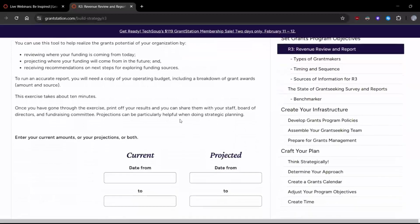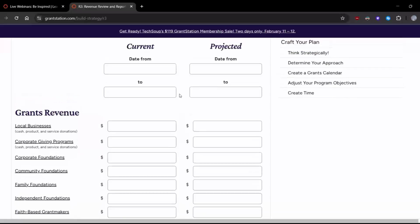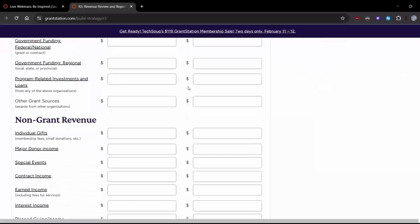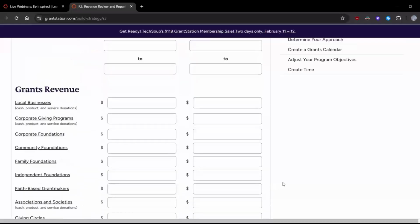It's very simple. You simply need about 10 minutes of time and then a breakdown of grant awards and funding sources you have coming in. You'll put in the numbers, and you can, of course, put it in current or projected. You can do both or do them by themselves. You enter in those numbers, and once you put in the numbers, you can run it combined, run current, or run projected. And I actually went ahead and ran this one earlier.